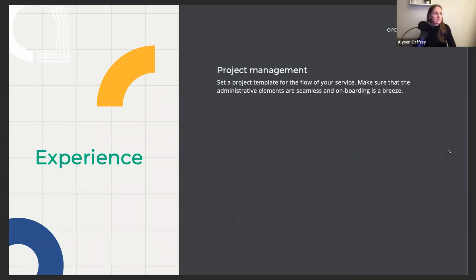All right, let's talk about experience. So project management, this is also huge. I know that a lot of agencies bounce back and forth between project management tools, or they'll just say, hey, listen, I'm going to send a scope of work, and then we'll just translate the scope of work right into the project management tool. And everything feels really custom.